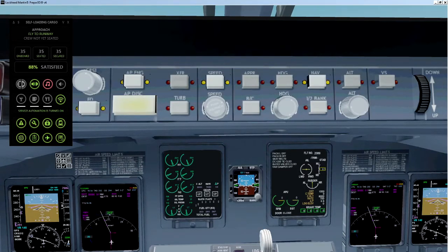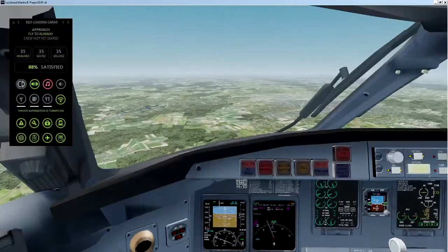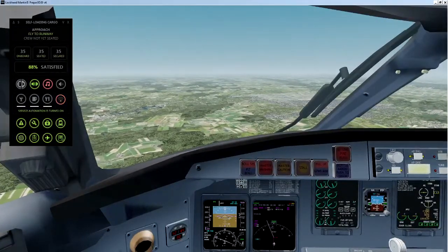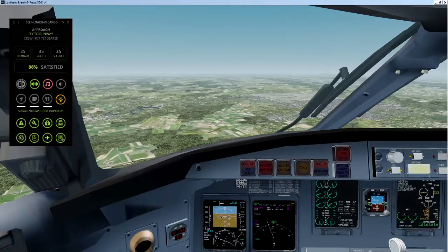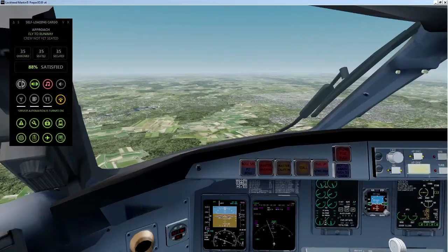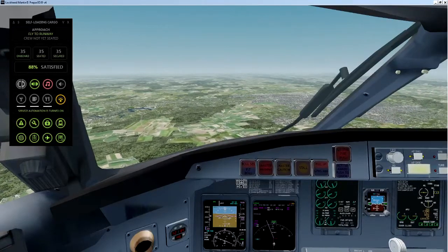Potomac Approach, over your head, 422, with you on Hyper 8. Over your head, 422. Fly heading 190. Descend and maintain 6,000. Expect vectors to ILS runway 1 center approach, altimeter 2992. Fly heading 190, descend and maintain 6,000, over your head, 422.